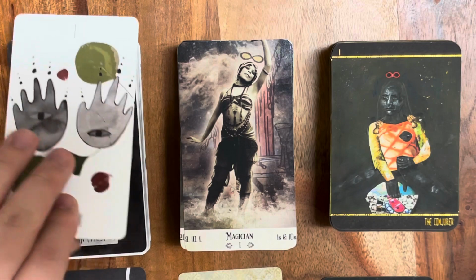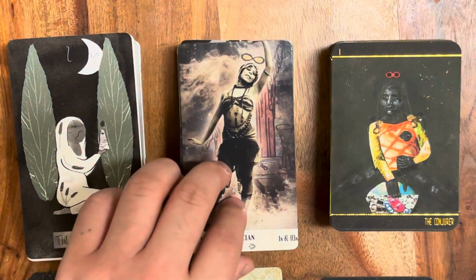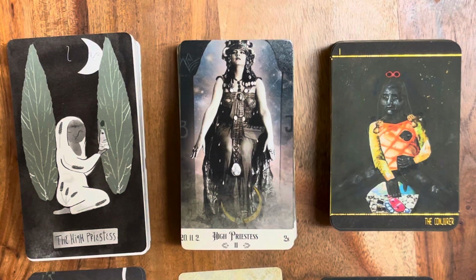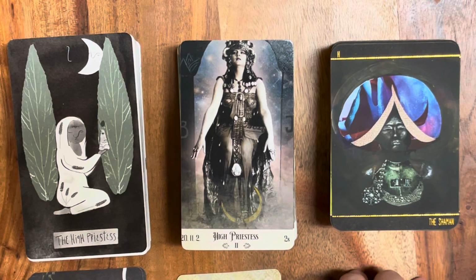So which of these decks do you guys feel has the most ancestral vibe to you? In which deck would you want to be or feel more connected to your ancestors?